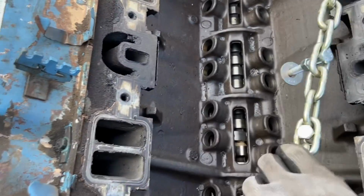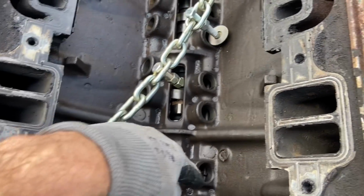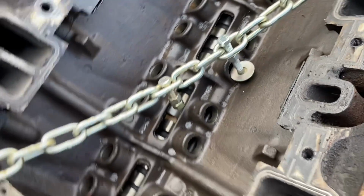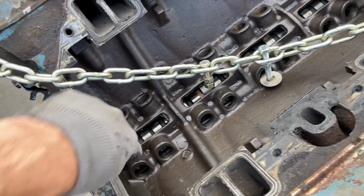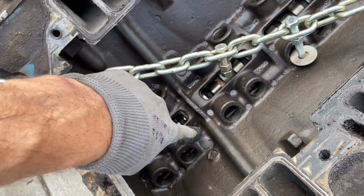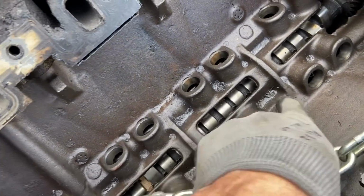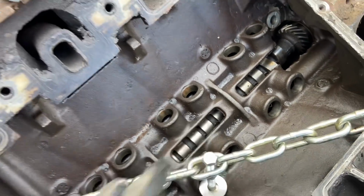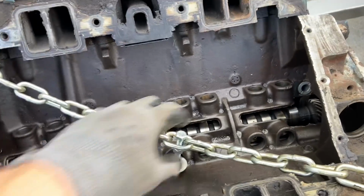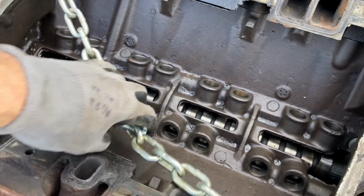If we look in the valley here, the 440, you can see the lifter bores are all pretty clean. For a high mile engine, one that didn't have a lot of oil changes, wasn't cared for, you'd see all sorts of tarry, gooked up, black, just nasty oil sitting down here. See just a little bit of oil, but that's not too bad, not at all. I've seen way, way, way worse on other engines. So this thing's pretty clean as far as we're looking at there in the valley.